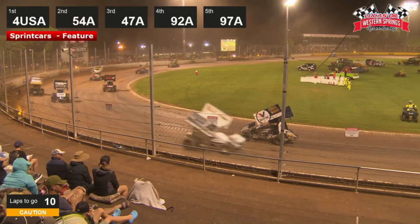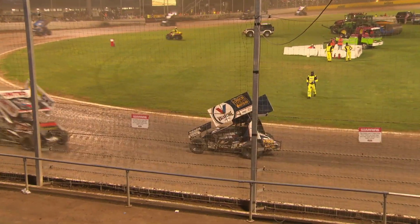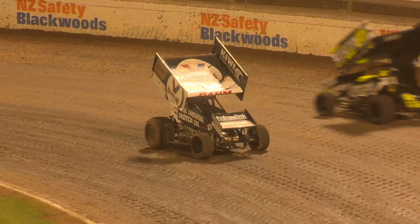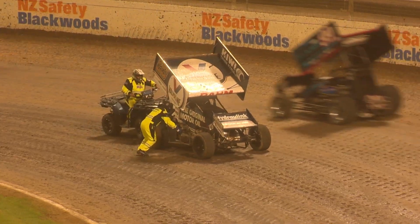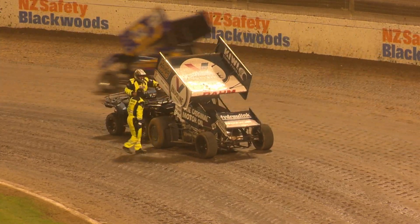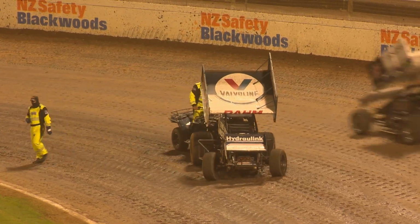Allard and Pickens, the wheel-to-wheel duel at the halfway distance. 10 to go. We're used to calling it, and then it's going to be the second row of the 2 buddies, Chris Kernahan and Zach Sokol. So check this out on the restart. Keaton Darm brings out the yellow, 10 to go.